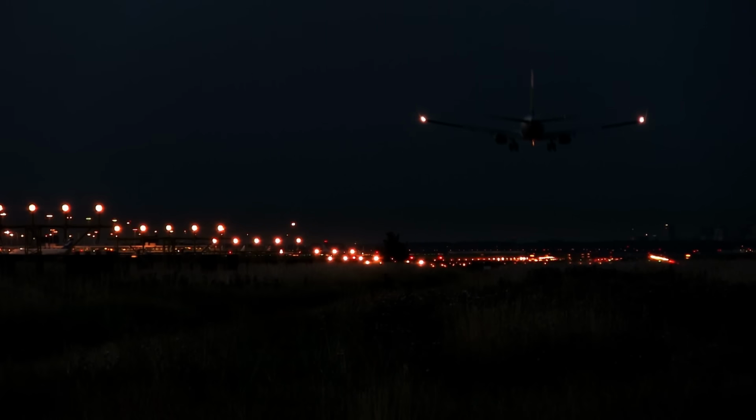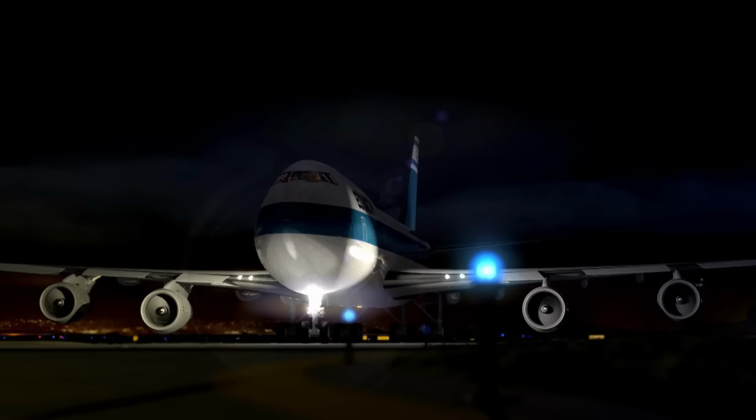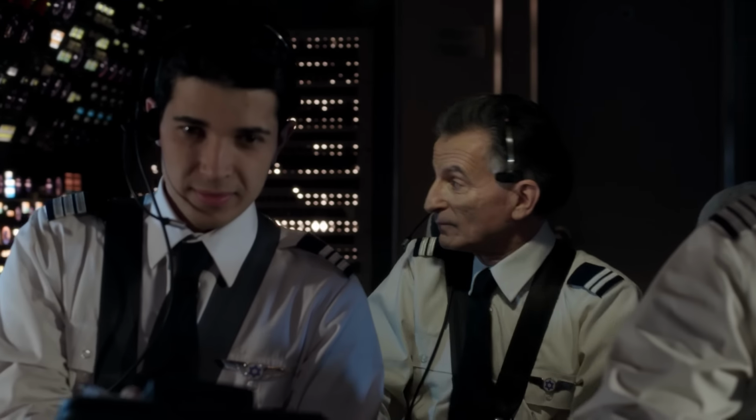Yet even the most skilled pilots may be powerless to stop rogue engines from causing devastation in a dense residential neighborhood. Amsterdam's Schiphol Airport. An El Al cargo jet is fueled and ready to depart for Tel Aviv.